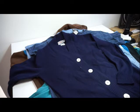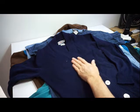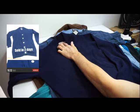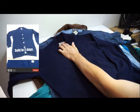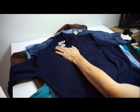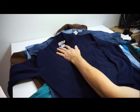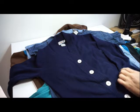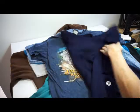Clothing. I got this cardigan sweater made in Scotland. The brand says F.V. Richards, Sydney, and it says by Ballantyne, made in Scotland. 100% pure cashmere. So this is nice. Got 2 pockets, so that should do good.